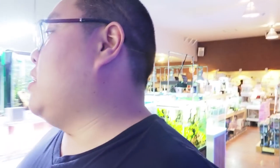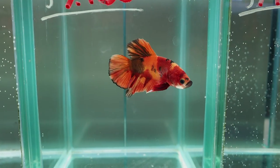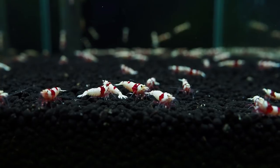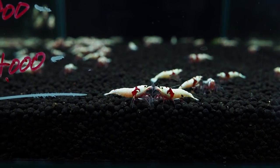There's a selection of microfish as well as bettas. Bettas are really beautiful. Japan is also renowned for its freshwater shrimp, exotic shrimp, specifically the red bee shrimp, which I think was created here in Japan. The ultimate white body with blood red colors, which you just don't see anywhere else except overseas. Australia's not even close to it.